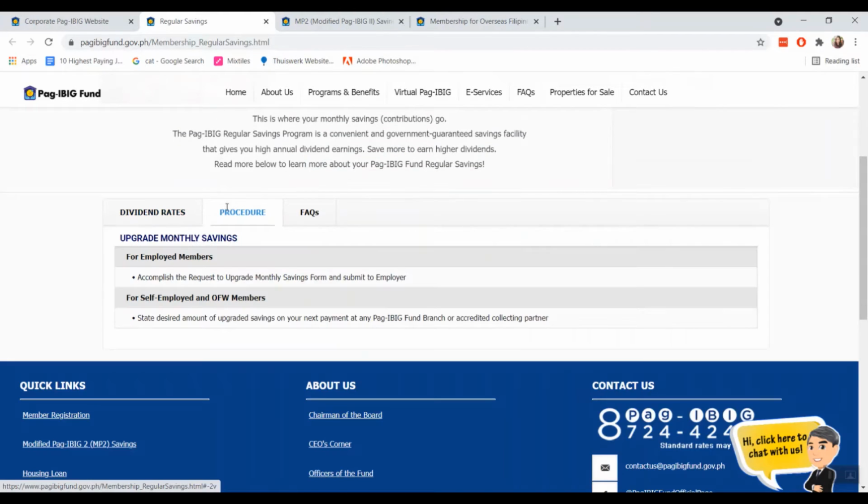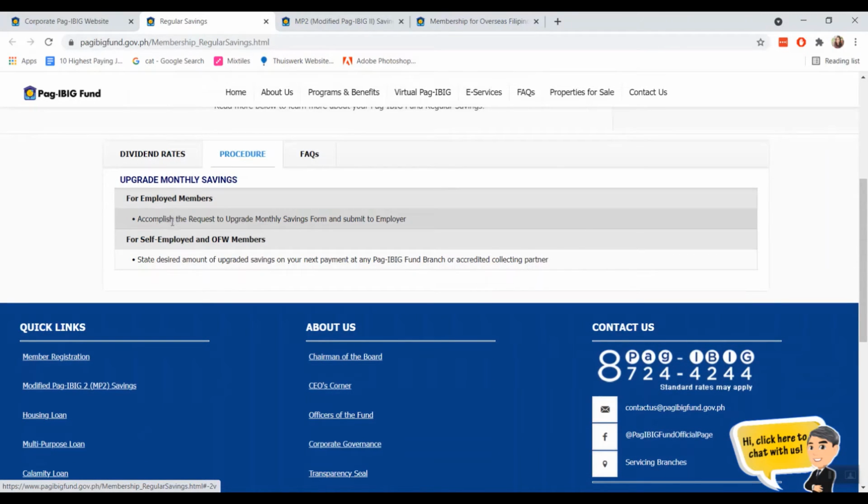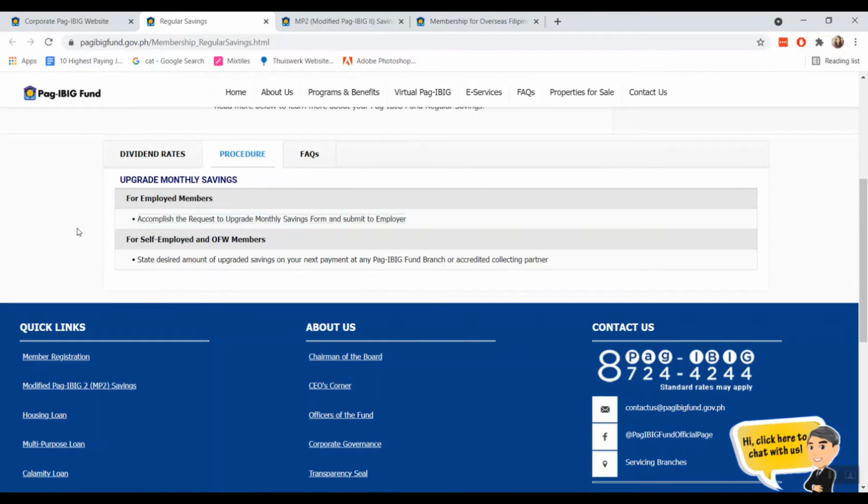All right, so what are the procedures? If you want to upgrade your monthly savings for Pag-Ibig Fund, this is what you have to do. Employed members, you have to accomplish the request to upgrade monthly savings form and submit it to your employer. For those who are self-employed and OFW members, state the desired amount of upgraded savings on your next payment at any Pag-Ibig Fund branch or accredited collecting partner.